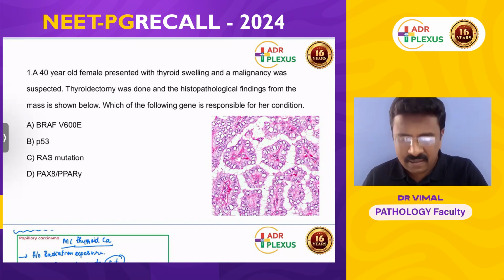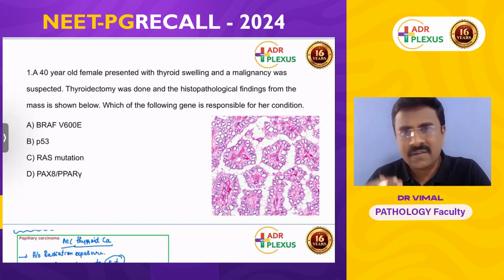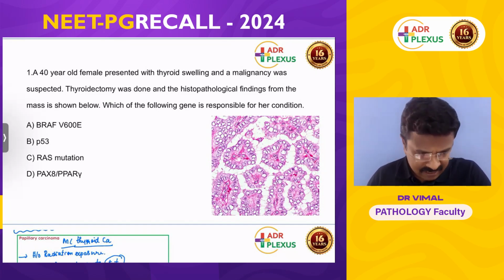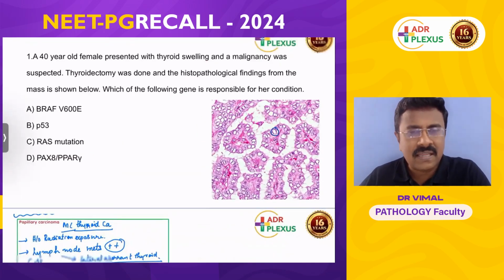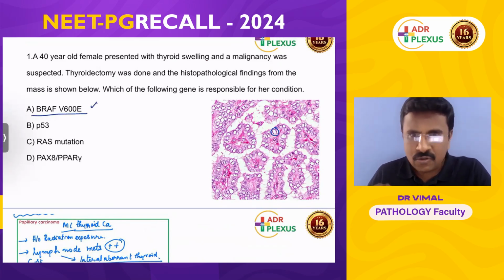As you can see, every time there is a question on thyroid carcinoma, most of the time they ask about papillary carcinoma, followed by medullary carcinoma. This time also they've asked about papillary carcinoma. With the thyroid swelling, you can see the classical papillary projections and the typical Orphan Annie eye nucleus. We made a diagnosis of papillary carcinoma of thyroid, and the most common gene mutation responsible for this is the BRAF mutation. Papillary thyroid carcinoma, BRAF mutation, we have stressed many times.